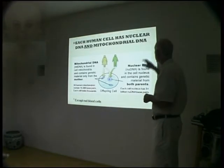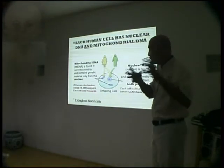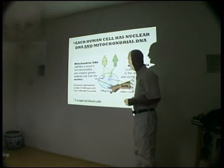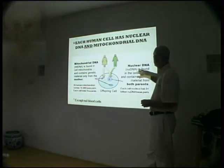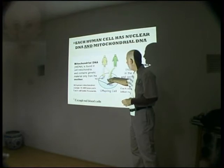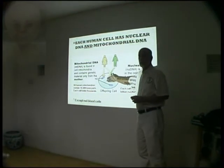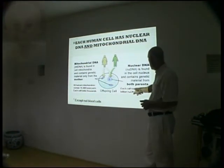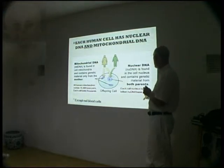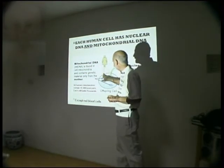Next slide. All right, each human cell, except red blood cells, has nuclear DNA and mitochondrial DNA. You need to understand this. The cells in our body, all of our cells except our red blood cells, have a nucleus. Nuclear DNA is found in the cell nucleus and contains genetic material from both parents. Mom and dad make the whole genome. Mom supplies her 23 chromosomes, dad supplies his 23 chromosomes, and you get 46 total. That is, each cell nucleus has 3+ billion, keep this in mind, 3+ billion nuclear DNA base pairs. Now, mitochondrial DNA only comes down from your mother.